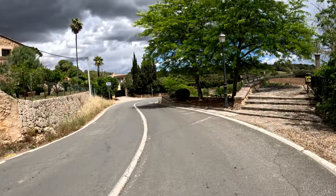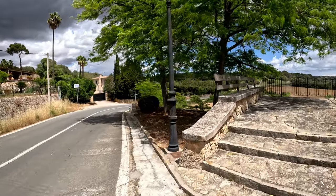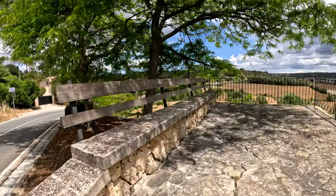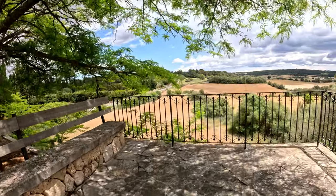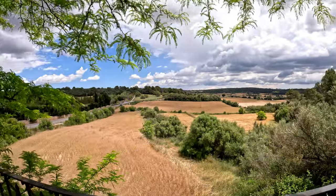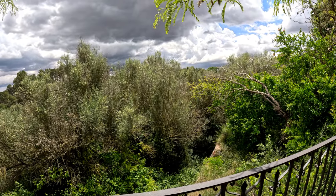So we've just driven up this road. Obviously very, very popular with the cyclists as well, so we were following lots of them. It's a nice little area where you can sit and admire the wonderful views. So Lloret and Sineu are over that way, and somewhere down here is the font that we're going to be looking for.